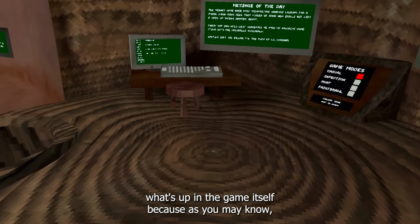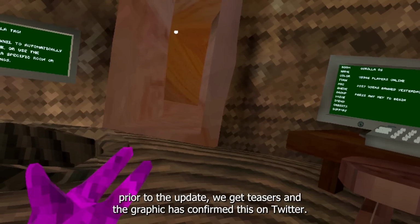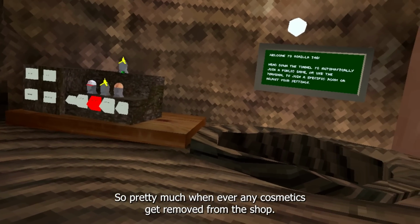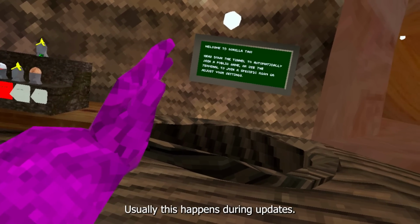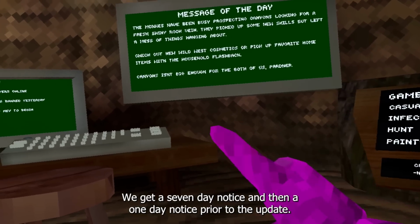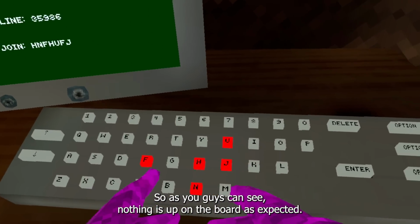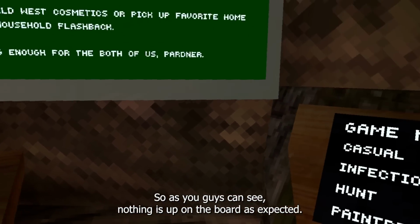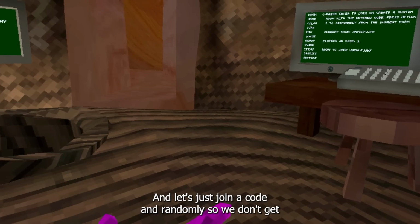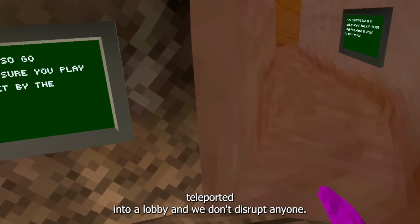Because as you guys may know, prior to the update we get teasers, and Gorilla Tag has confirmed this on Twitter. So pretty much whenever any cosmetics get removed from the shop, usually this happens during big updates, we get a 7-day notice and then a 1-day notice prior to the update. So as you guys can see, nothing is up on the board as expected, and let's just join a code randomly so we don't get teleported into a lobby and we don't disrupt anyone.